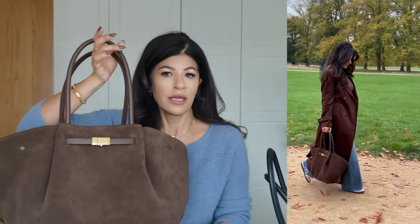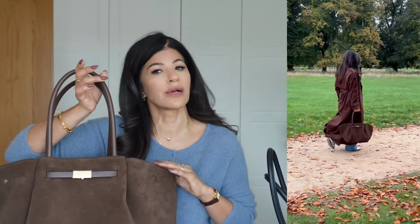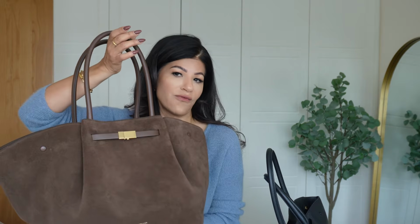Also, as a pro, I love the colour. If you've got a neutral wardrobe like me, this will literally go with everything. It goes with creams, with navies, with black, with white, with your denim, with your work smart trousers. This is a really, really versatile bag.